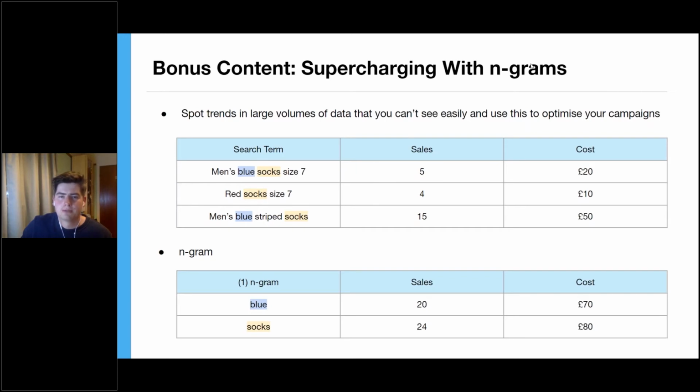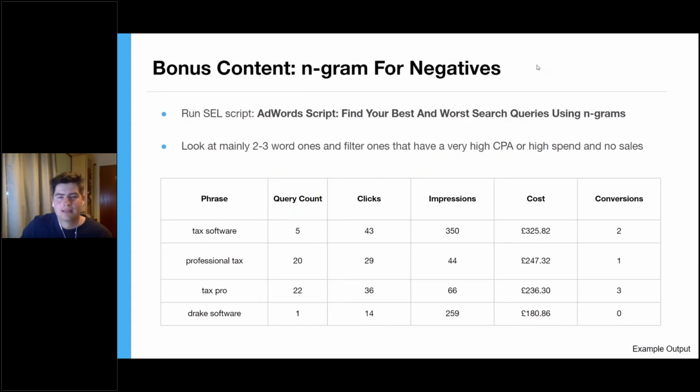I think you'll be surprised once you run this how many unprofitable terms are running through your campaigns that you haven't excluded yet. You just aren't able to see them in a standard search term report. And here's an example of what a report would look like.